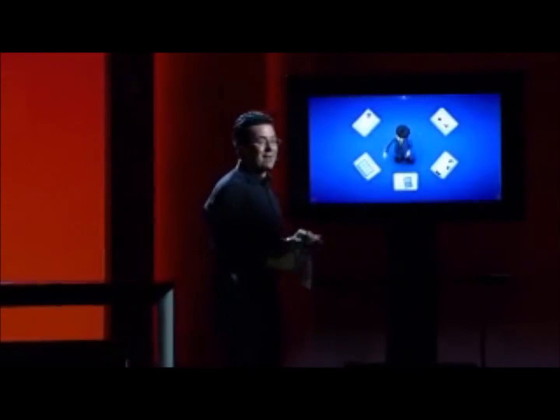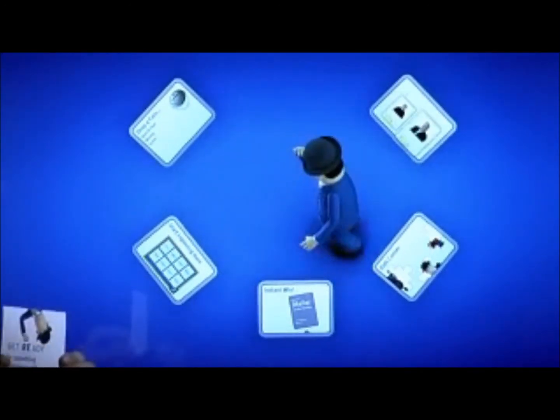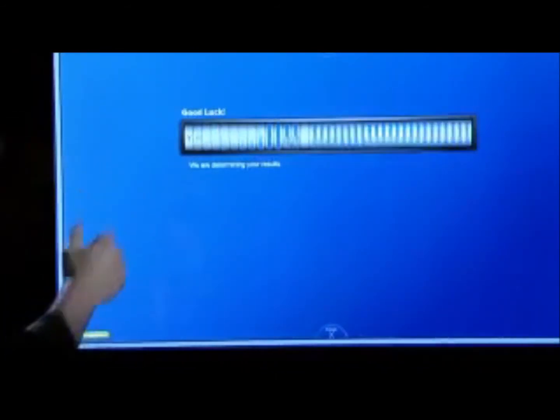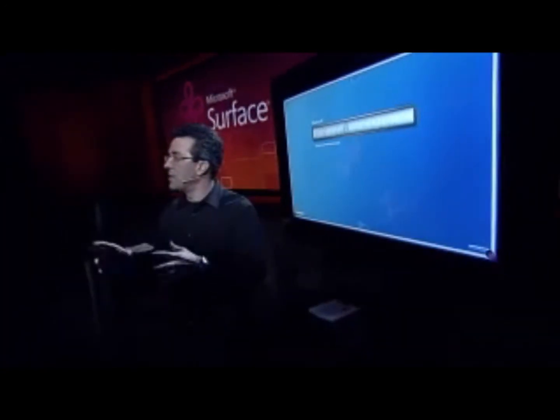Here's an example of an application that would be up in the bank. The Royal Bank of Canada sends these flyers to thousands of potential customers, and when they take the flyer into the bank, they just show it to the screen, and Surface recognizes the flyer. It can see the flyer and enter you into this drawing and see whether you've won. And that's the power of PixelSense technology.